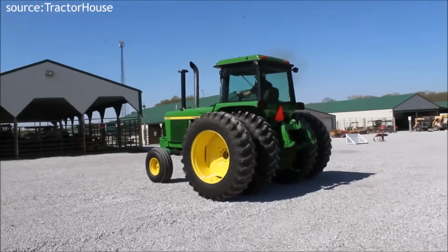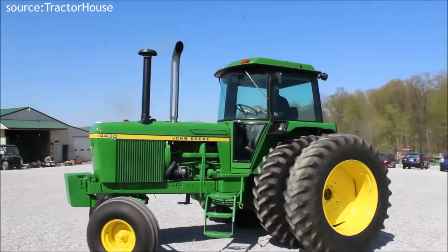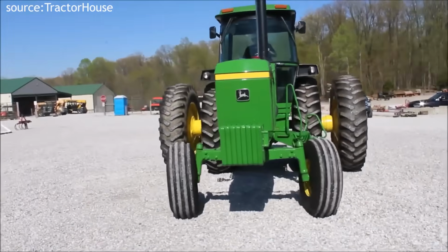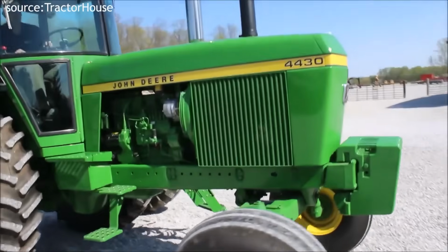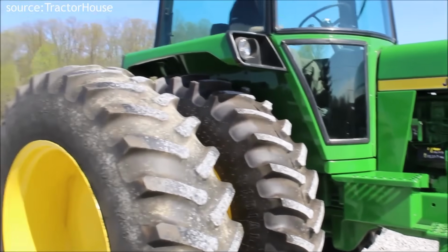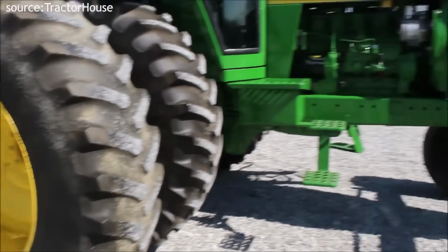The 4430 has 3 available transmission options: the John Deere Synchro Range, the John Deere Quad Range, and the John Deere Power Shift. But what really set this tractor apart was its legendary SoundGuard body, John Deere's answer to operator comfort. The new tractors were billed as Sound Idea tractors because of their innovative SoundGuard body operator's enclosure, which dramatically reduced cab noise and made those long days in the field more bearable.